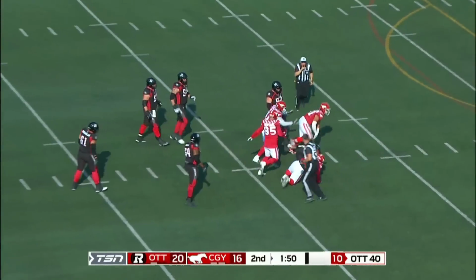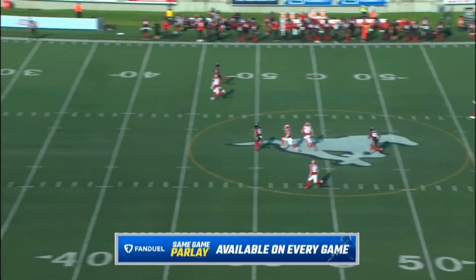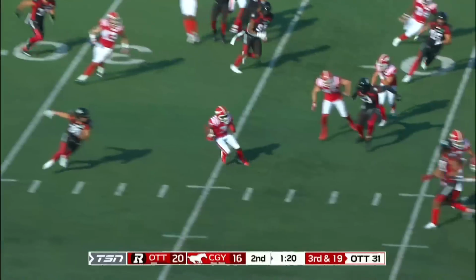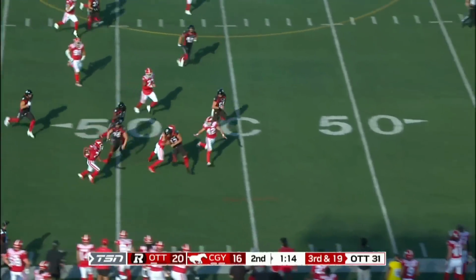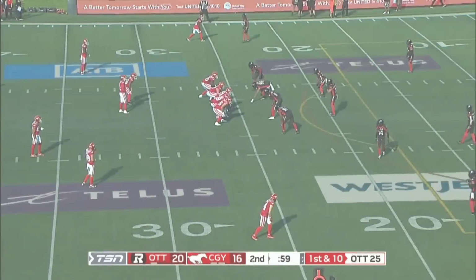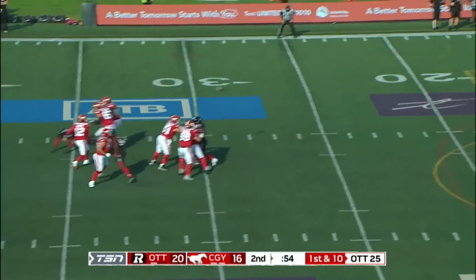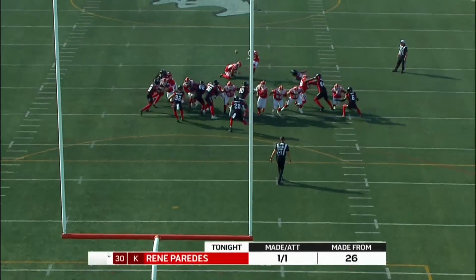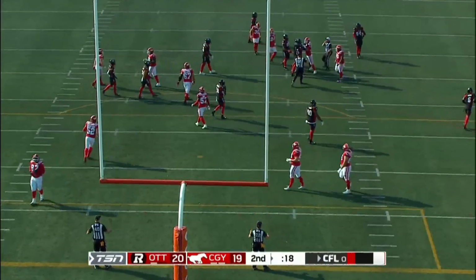Oh, pressure on Dustin Crum because of Ottawa's ability to move the football, sustaining drives, but not that time. Tommy Lee Lewis. He finds an opening. For a moment, he is still on his feet. Nice boost here for them late in the half from their special teams and Tommy Lee Lewis. Here we go, Mayer with time. Over the middle, it's complete again inside the 20. Rene Paredes getting closer to 2,000 points on his career.